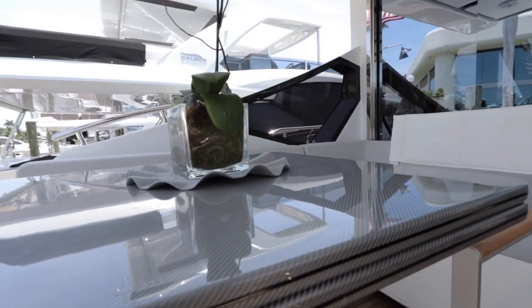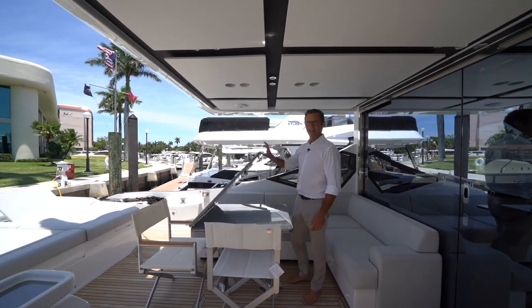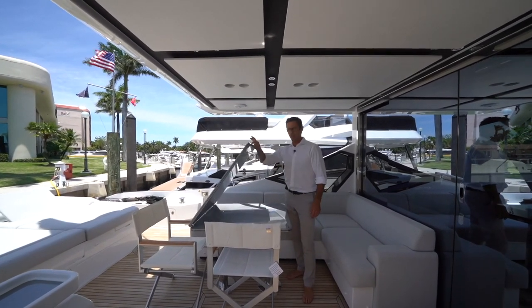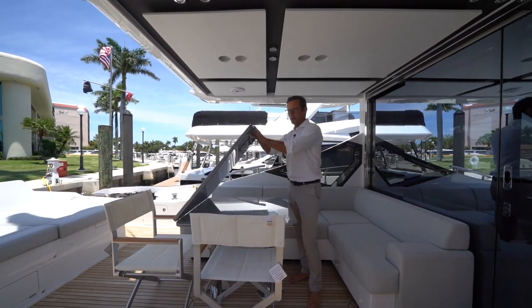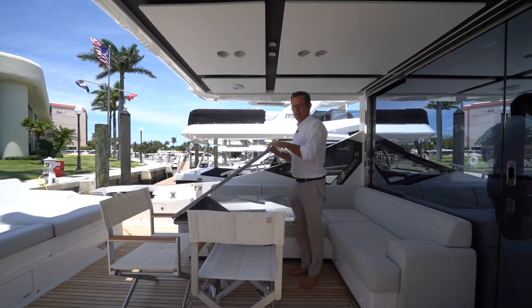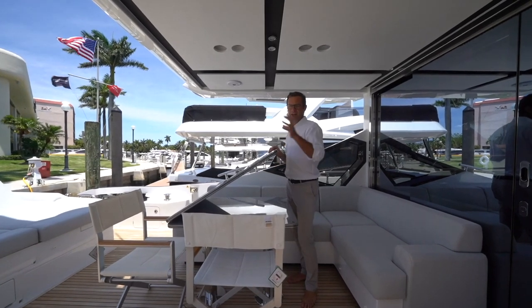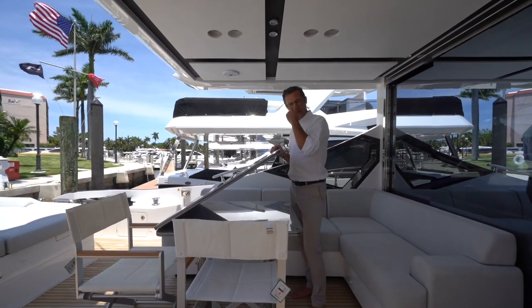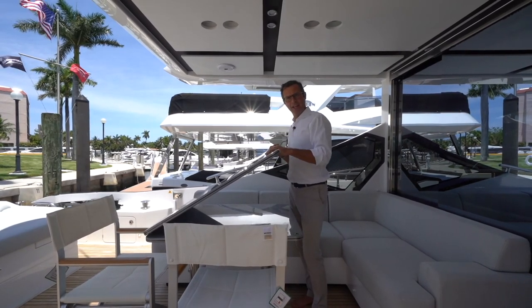Because this table not only is actually a piece of art, but is made of extremely light gray finished carbon fiber, which tells us a story. You have carbon fiber here, you also have carbon fiber here exposed. We love carbon fiber. Who doesn't like the look of carbon fiber? The entire superstructure and the garage door of the S7 is all built in carbon fiber.